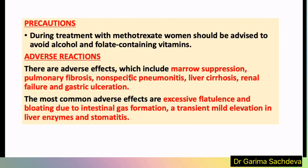And they ask you what is the most common side effect. This is one of the questions which is in your recalls. All these are side effects, but what is the most common side effect? The most common side effect is excessive flatulence and bloating due to interstitial gas formation, and a transient mild elevation of liver enzymes and stomatitis. So these are the most common side effects. Okay, and these are the most severe side effects.